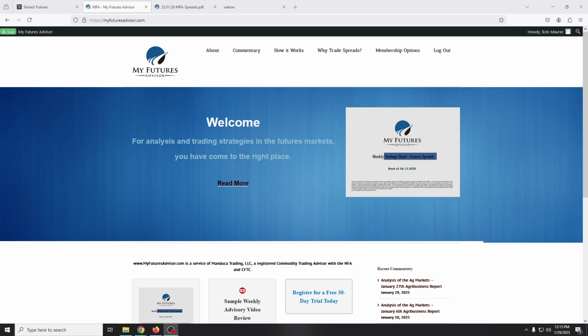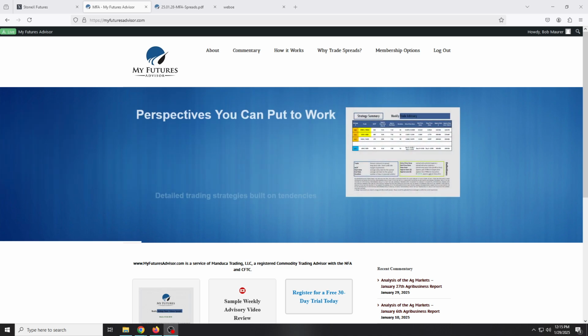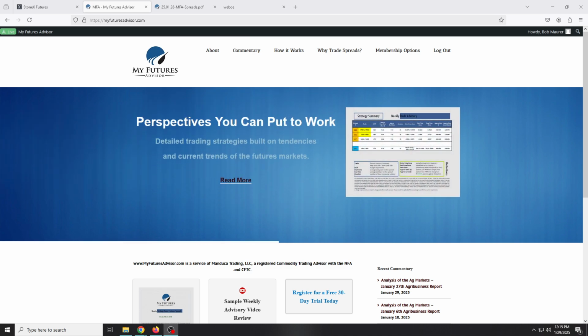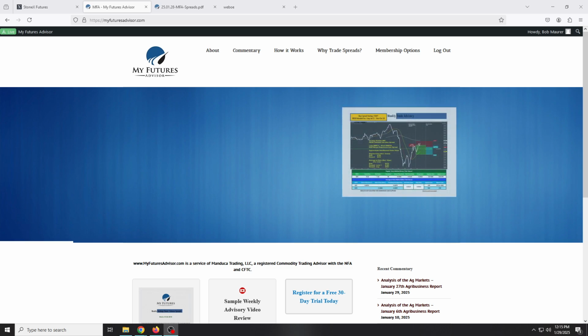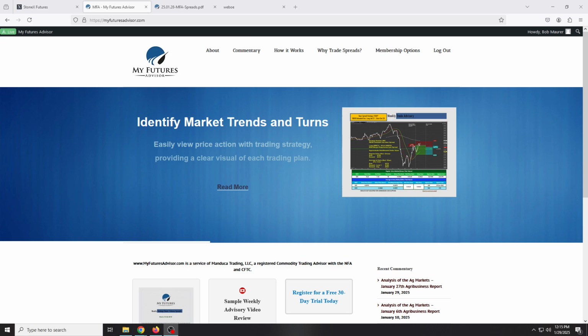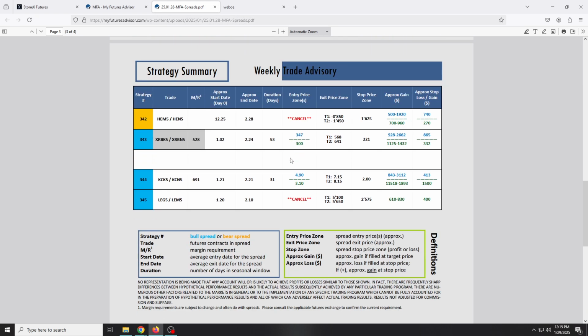I want to do a deeper dive into a strategy that was started a short time ago, but I want to get into the backstory on this one. It's the RBOB bull spread, strategy number 343. So let's hop on over into the portal and take a look at it. It is this one right here, the May versus July RBOB. And we'll take a look at how this one has evolved.